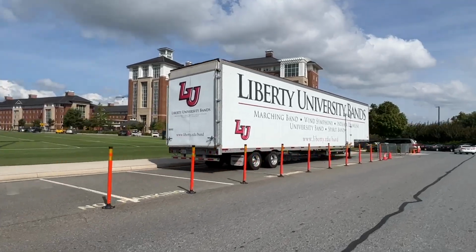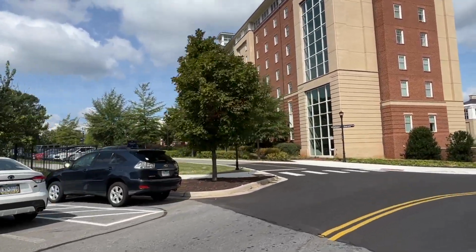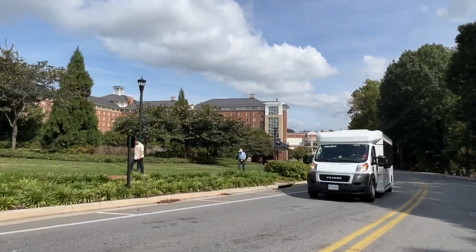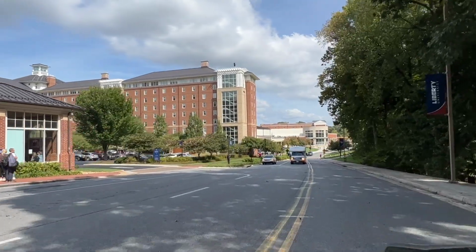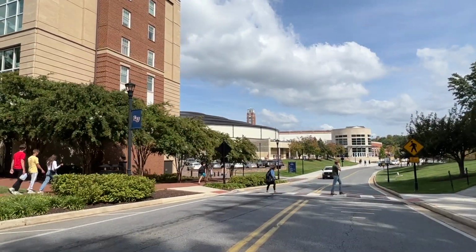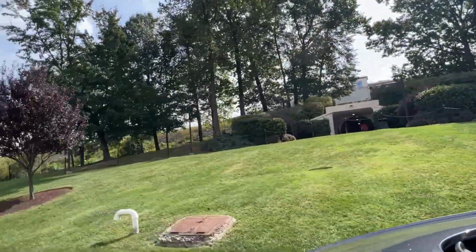Football field off to the left is where the band practices. We have the commons, student housing. Straight ahead, the little round half circle entrance to the building is Liberty Arena. Beautiful location. We've taken you to a basketball game there before. And then off to the left is the Vine Center. Still do convo and things like that in the Vine Center, but your basketball, your volleyball, that's happening in Liberty Arena. Over to the right is the tunnel, the pedestrian tunnel, where you can walk through to get over to East Campus and the parking garage.